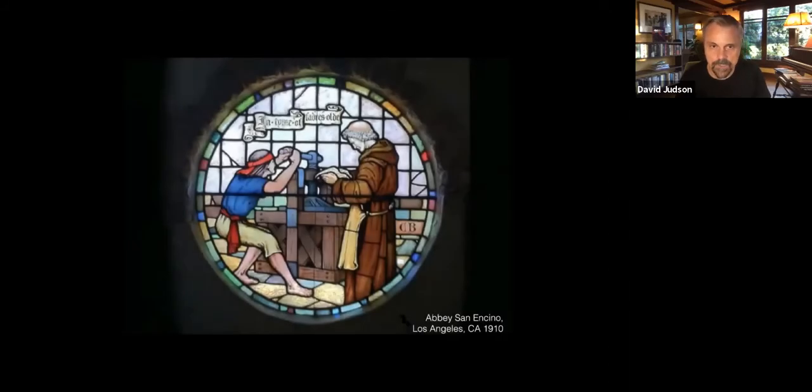Other early work, obviously the arts and crafts movement. This is at the Abbey San Encino. So some of you are familiar with the Abbey, which is a neighbor of Judson Studios. And it was run by a printer, a guy named Clyde Brown. And you see his initials there in the bottom right, the CB. And this window still exists.